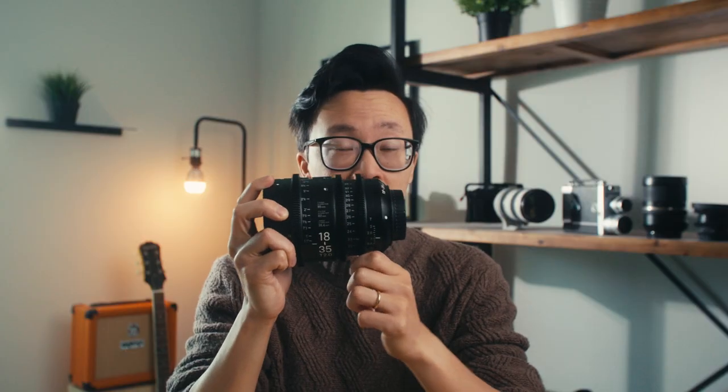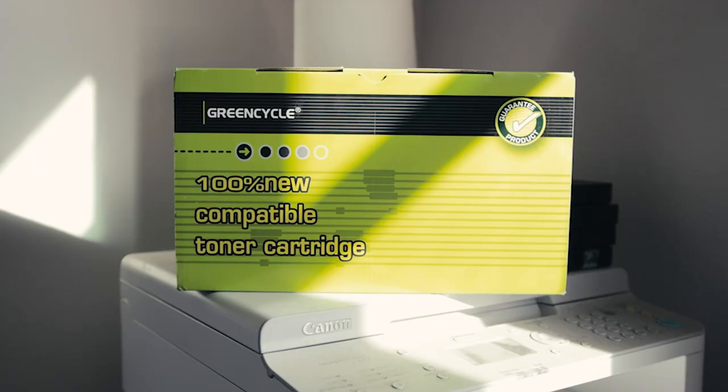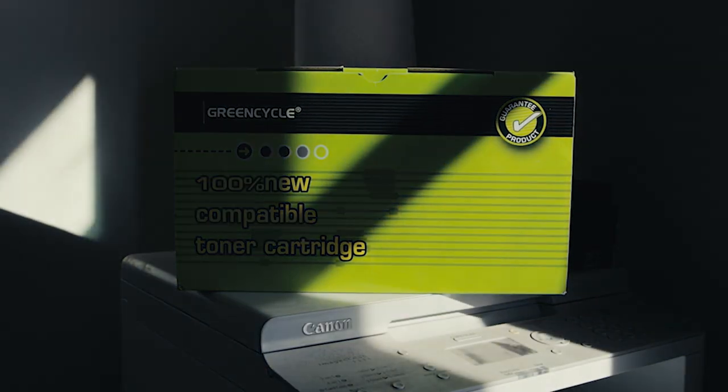And you'll notice that as I turn the aperture ring, it's a smooth transition from stop to stop. This is called a declicked aperture ring. On photo lenses, as you're changing the aperture, you'll probably notice the jumps from stop to stop. And for video, if you're doing an aperture rack, this will be super distracting.